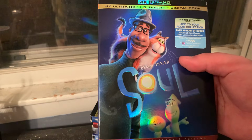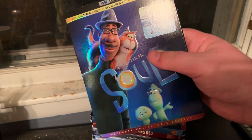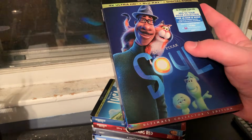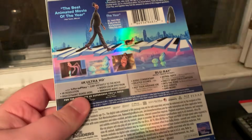And by the way, this Blu-ray was released March 23rd, 2021, and I believe I got this Blu-ray at Walmart in Nursery Road the day it came out, I think. I could be dead wrong, though. But here we've got the spine, back.